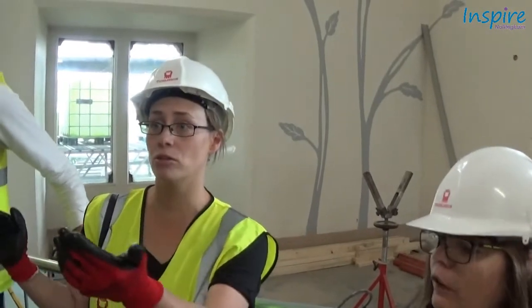You've actually got the original window? Yeah, we have. Brilliant. So as part of the project, we're able to get a bespoke frame made, and that's going to be reinstated here where it was all that time ago. Yeah, we're really excited about that. It will look really lovely, with the light shining through.